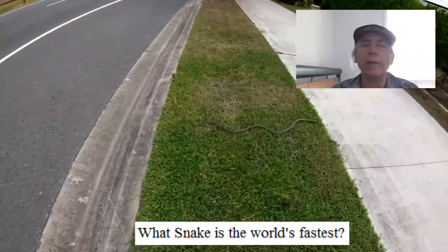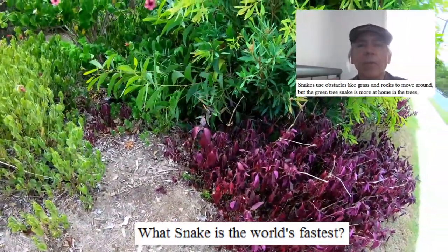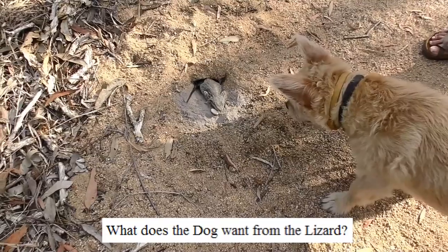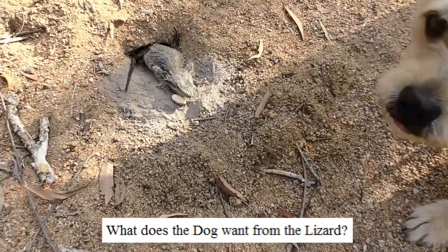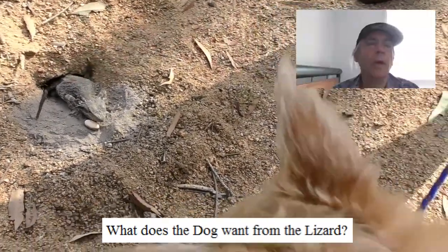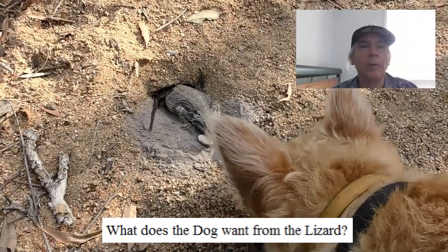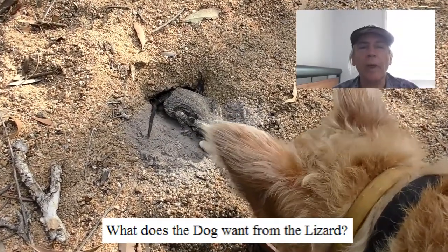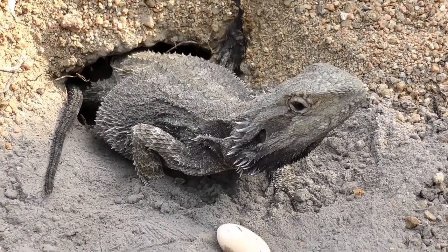Holy mackerel, look at that thing go. Jeez, I'd hate to be chased by that. Imagine if they come after you at that speed. That's a bearded dragon. It's got eggs. I wonder if you put those eggs in the box and kept it warm if you'd have baby bearded dragons. It'd be cool, eh? They're really cute. It's laying an egg.